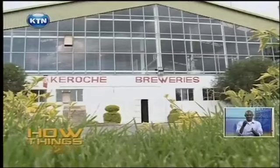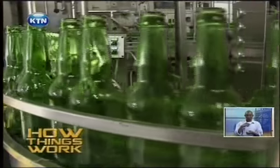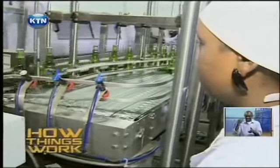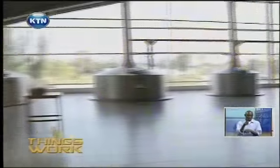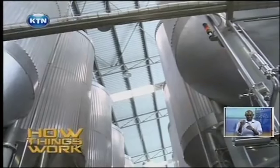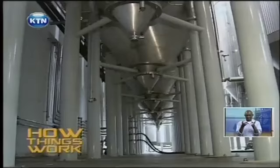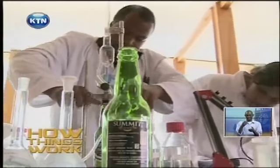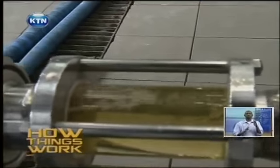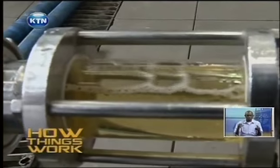This is the Kenosha Breweries. Here, up to 60,000 bottles of beer leave the plant daily. But before you get your beer, there is an intricate process that takes place behind the scenes. At the factory, there are huge tanks, pipes, and complex laboratory procedures to crown it all. So how do they all come together to brew beer?